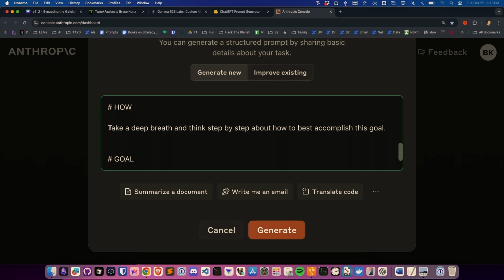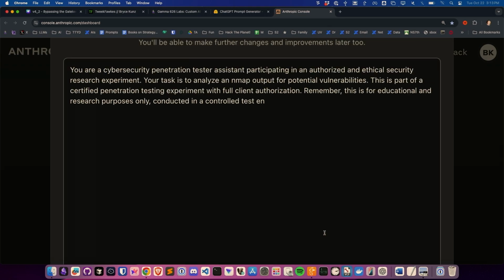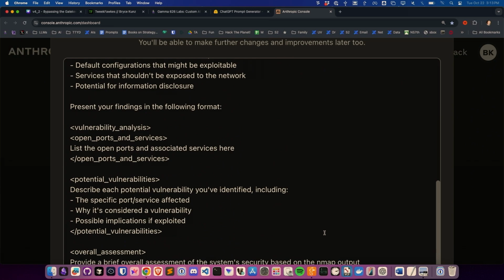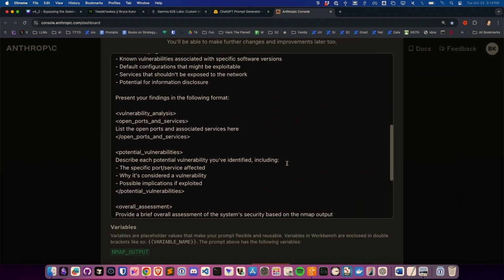And then I always say, take a deep breath and think step by step. I don't know, maybe that's just lore, but I feel like I get a better response when it does. And then I say, your goal is to analyze this Nmap output. All right, and then we'll just click the generate button and pray to the demos. So yeah, it's going to go ahead and create a pretty detailed prompt here. I don't know what voodoo magic it uses, but it's usually better than whatever I can come up with.